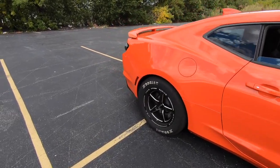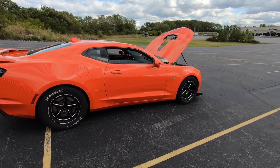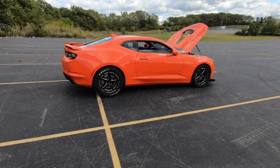So I want to know what you guys think of all the mods. I think this car is awesome. I love how it came out.